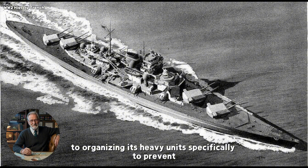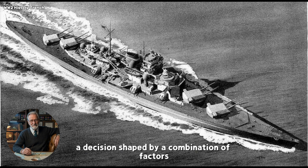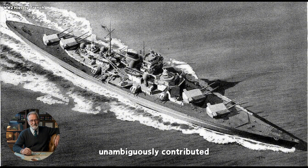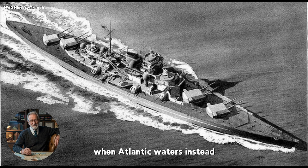to prevent. Tirpitz herself never attempted an Atlantic breakout of the kind Bismarck had, remaining based in Norwegian waters for the entirety of her operational career, a decision shaped by a combination of factors extending well beyond the loss of the Normandie Dock alone, but one to which the dock's destruction unambiguously contributed, removing a strategic option that German naval planning could otherwise have factored into any future decision to risk the fleet's last remaining capital ship in Atlantic waters.